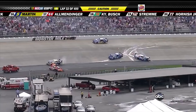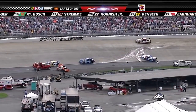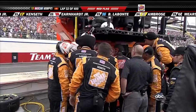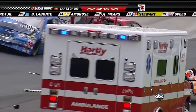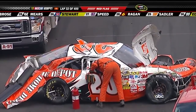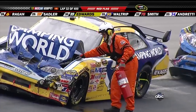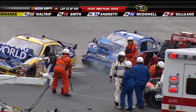Heavy crash here on lap 32. See Robby Gordon, Martin Truex, Reed Sorenson involved in this. I looked up, saw the 20 car on the apron getting into the corner. See the crew here, they're trying to see the replay. Now the window net is down. The drivers are told in the drivers meeting that if you are awake and alert, put that window net down so the safety crews will know. There's the window net down on Robby Gordon's car.